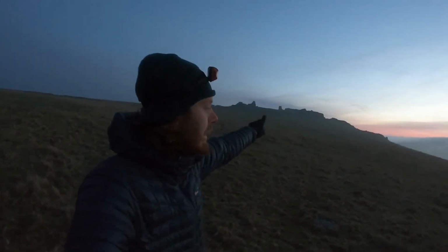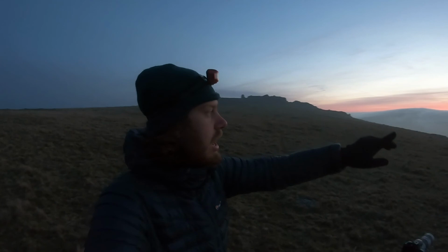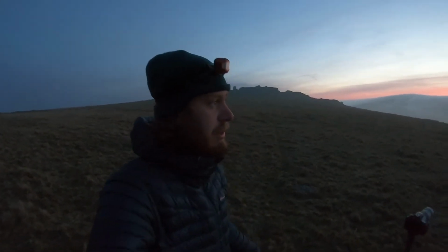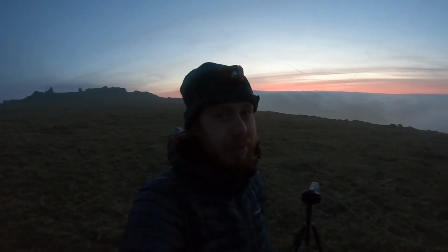Can no longer see into this valley. I'm making my way back to the tour where I slept, and yeah, just shooting this way. But really nice atmosphere at the moment, really cool.